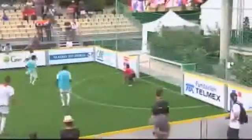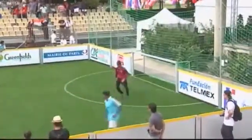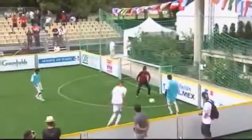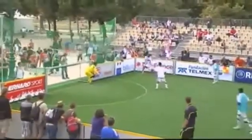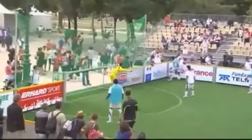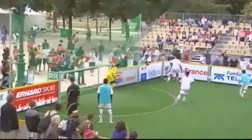Oh nice. Goalkeeper was nowhere there. 2-0 for Belgium. India need to come back quickly. So many games they fell back early in the games, so they got to watch out. If they can come back quickly to 2-2, that could definitely help them.